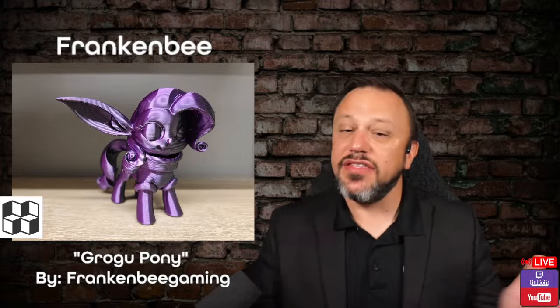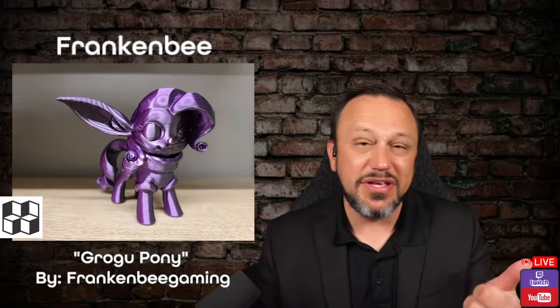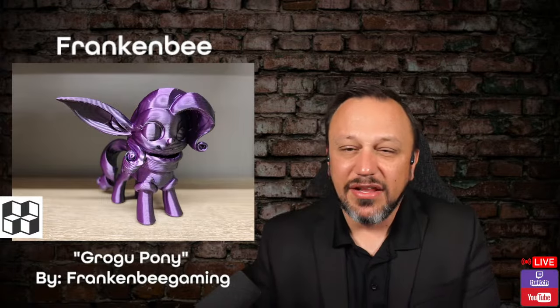Frankenbee is the printer and the designer of the Grogu pony available on Maker World. And this is in a dual silk, I believe. And just a nice little print. If you like My Little Ponies and you like Grogu, what's better than mashing those two together to make one? Looks mostly like a pony, just with Grogu ears.